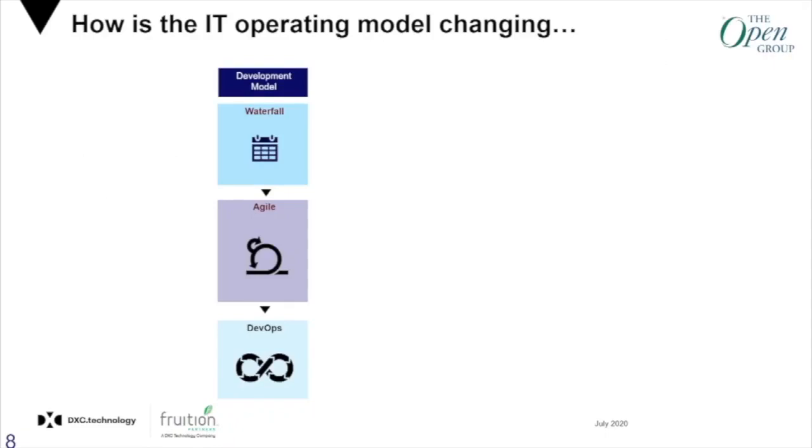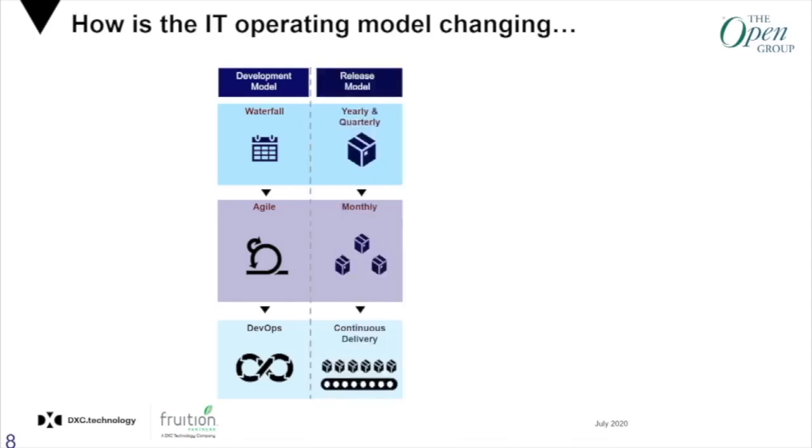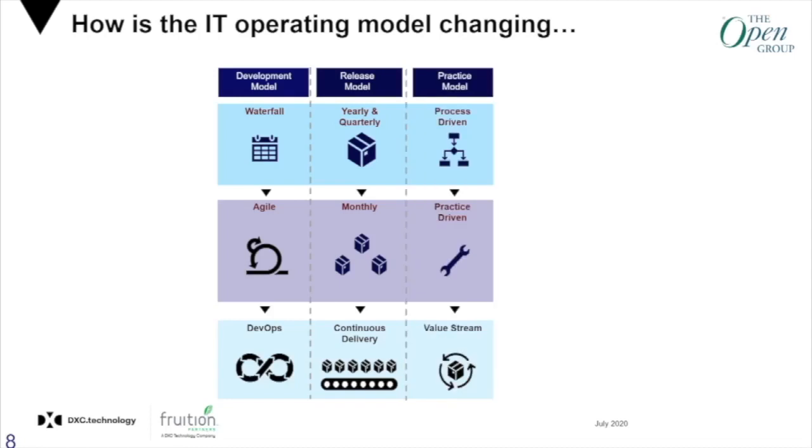First, we see that the development model is changing from a traditional project-based approach to agile development to DevOps, where the DevOps teams become responsible for both development and operations, as well as ensuring security is embedded in that way of working. You build it, you run it. The team becomes responsible for the full life cycle of a digital product. We see the release model changing from yearly or quarterly releases into monthly releases into continuous delivery. We can release anytime, if it's about new functionality or features or resolving an issue.